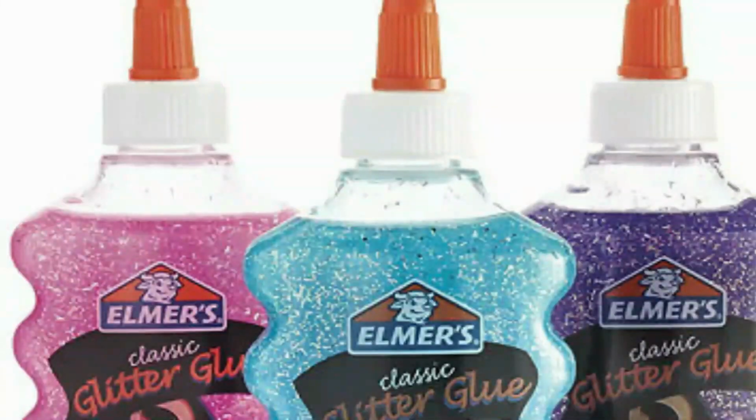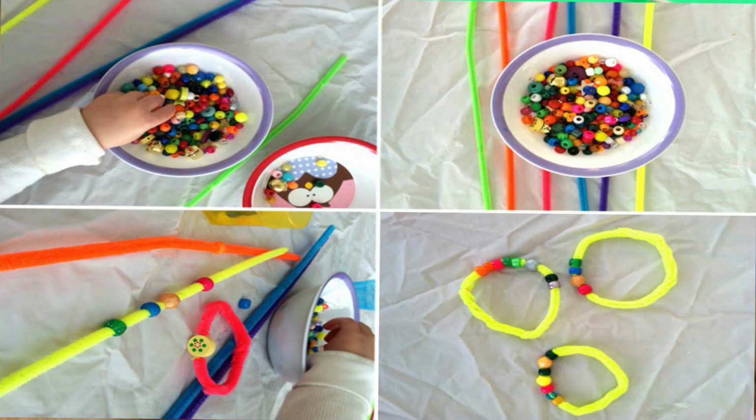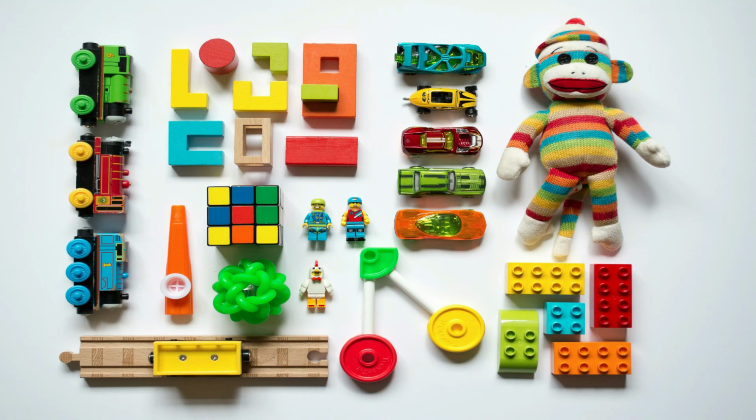Do you know the glitter glue? Glitter glue we can also use to develop pre-writing skills. The next method is Play-Doh or clay. Pipe cleaners are also ideal to practice pre-writing skills. We can use Lego blocks as well.